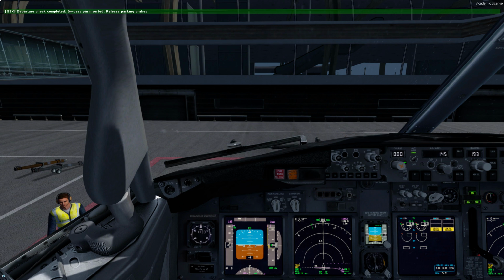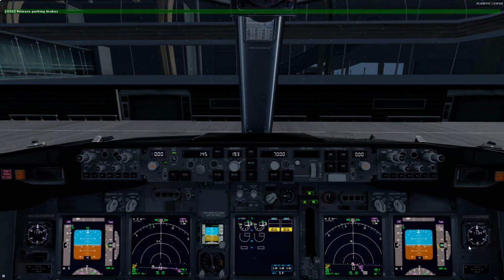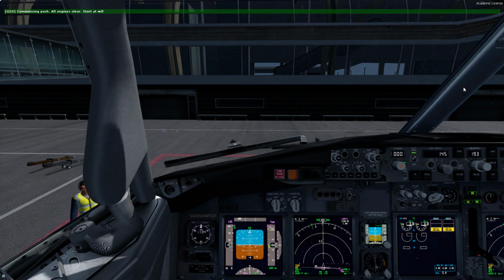Norwegian 630 Alpha requesting push and start, stand 67. Norwegian 630 Alpha, push and start is approved, QNH 1009. Push and start approved, QNH 1009, Norwegian 630 Alpha. Alright, we are clear to push, so let's go to Bergen. Start the right hand clock, and we are pushing back.